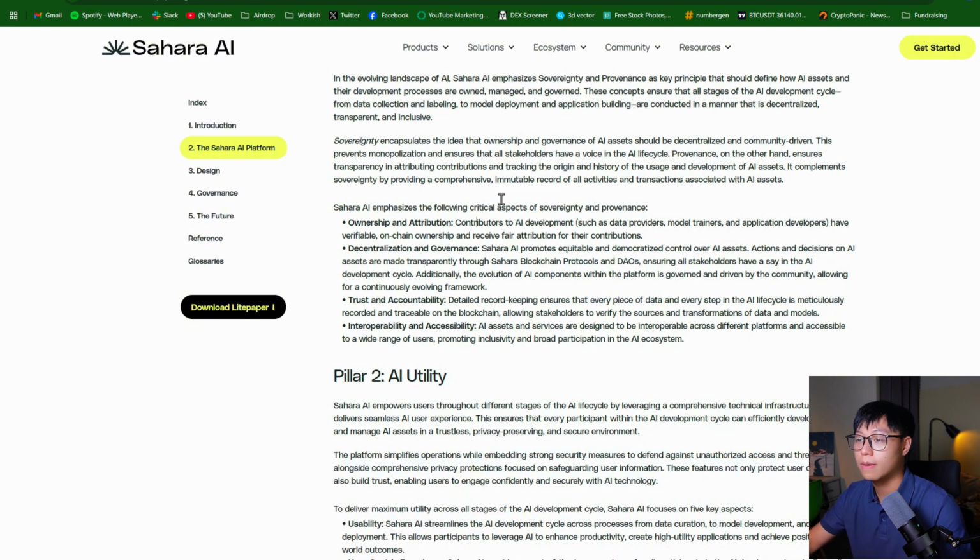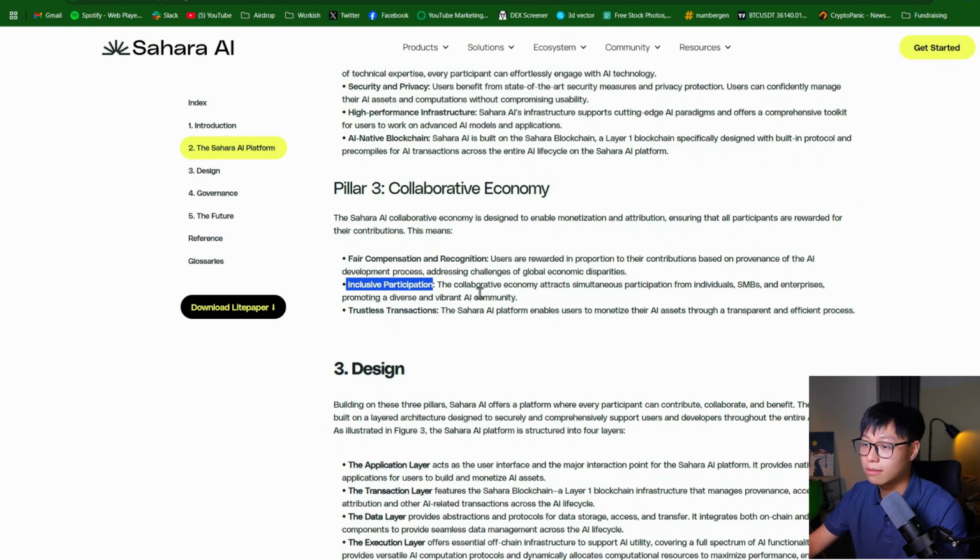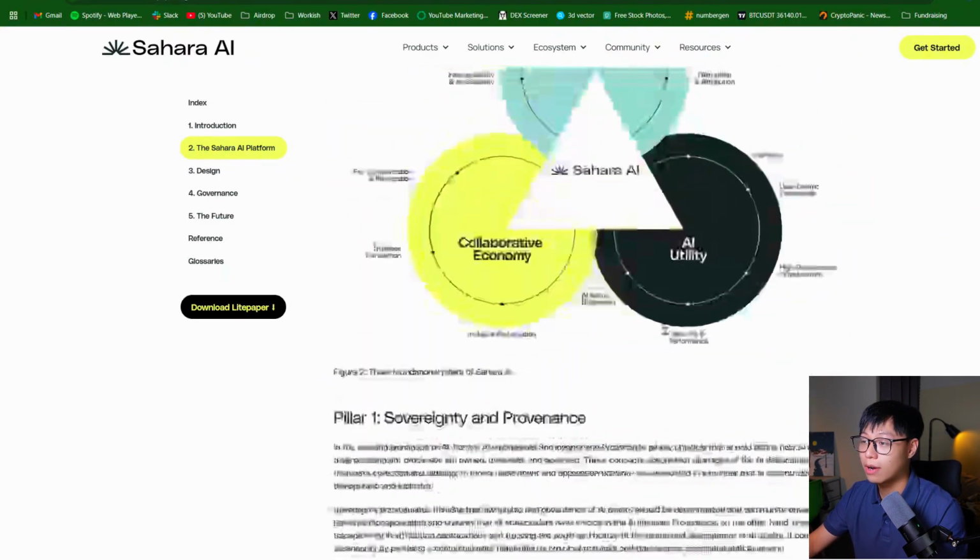The more you contribute, the more you own the data or that contribution on chain, then yeah, you will receive fair attribution, right? And then inclusive participation. The collaborative economy attracts simultaneous participation from individuals, SMBs, and enterprises, promoting a diverse and vibrant AI community. I can attest to that. They had a testnet previously, and I was lucky enough to be whitelisted for seasons 1, 2, and 3, and so I participated and received a fair share of my rewards. Not a lot though, but I'm going to cover that in a little bit. And lastly is trustless transactions, where the Sahara AI platform enables users to monetize their AI assets through a transparent and efficient process. So these are the three core pillars that Sahara AI stands for.